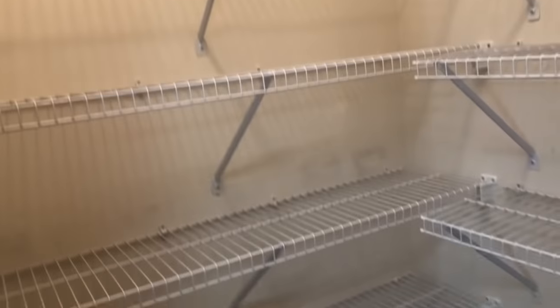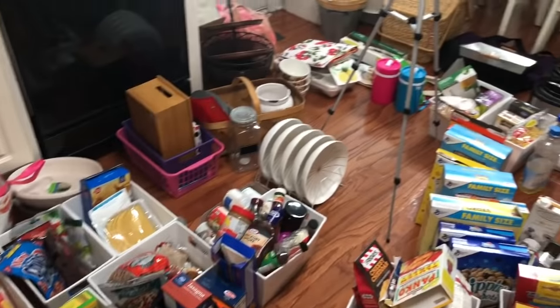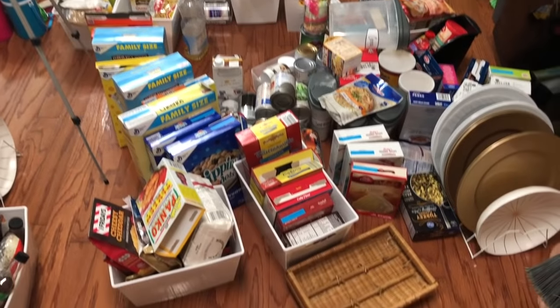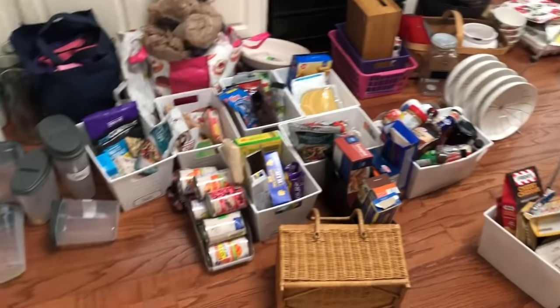So now we're gonna start with going through all the food. Let me turn around and show you all the food. Are y'all ready for this? She's sweeping. Are y'all ready for what was in the pantry? Just take a look. Oh my gosh, seeing it on the camera is even more crazy. Looks like we just moved in with I don't know how much food.